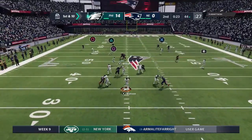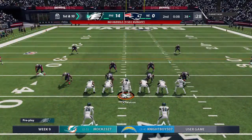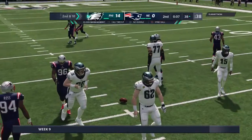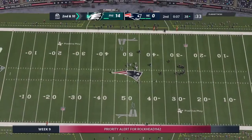Now a first down throw, Watson. And they'll get him down as he's inside the 40. Another big hitter there. This one good for 18. Dominated, boys. Dominated. Oh, man.